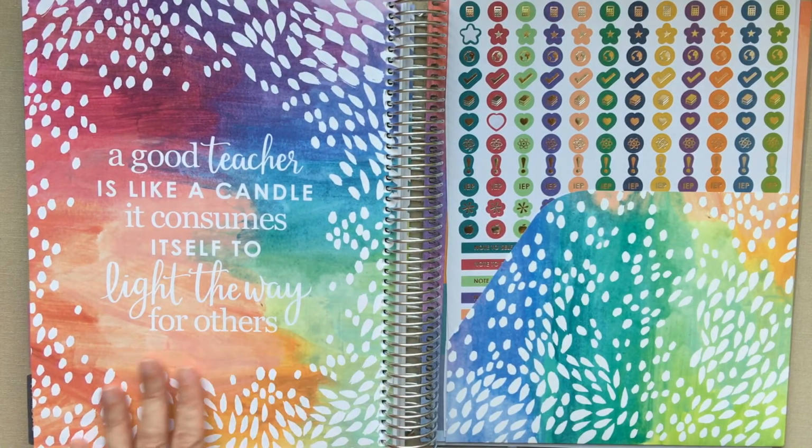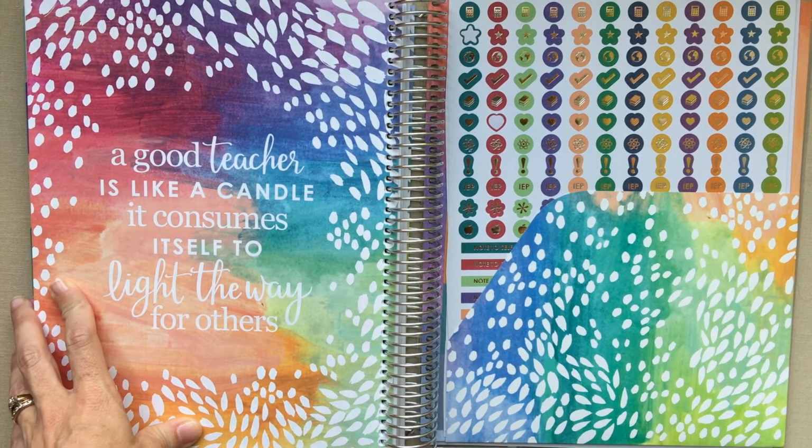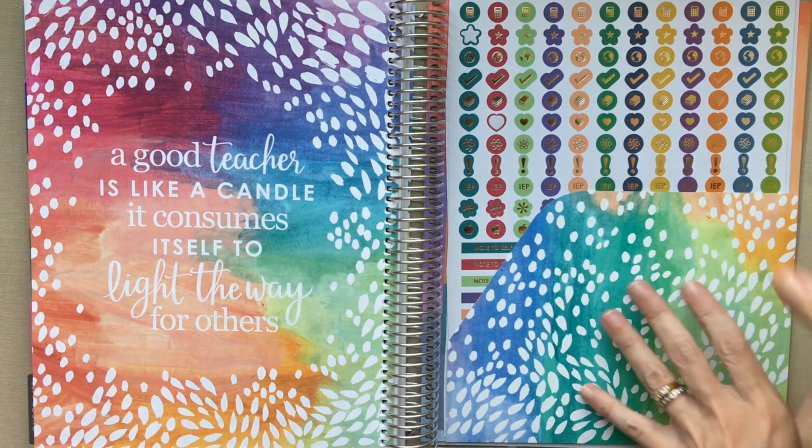A good teacher is like a candle. It consumes itself to light the way for others. But hopefully we don't consume all ourselves. We have to take time for ourselves.